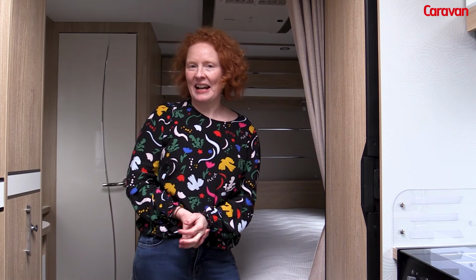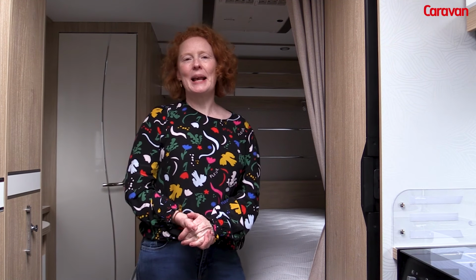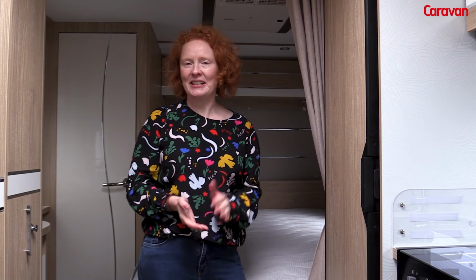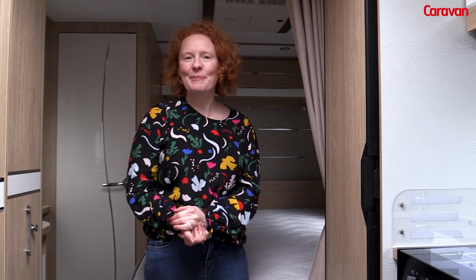Lots of caravans now offer a dividing screen to separate the living and sleeping areas, but here you'll find a curtain and it's really quite substantial, which means you'll be extra toasty when you're lying in bed at night.